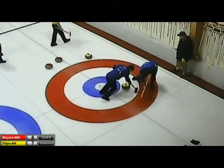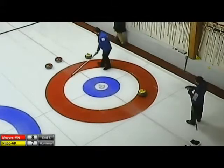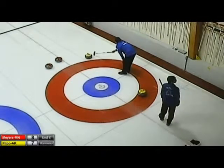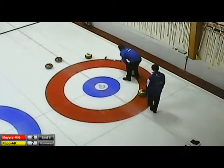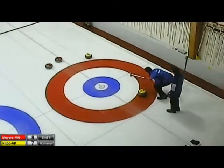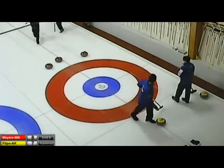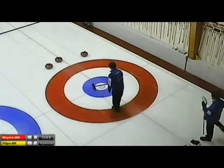Just a touch heavy. Yeah, sweet draw there. Hanging out a little bit. Double smudge. Alright. Gets rid of the guard and gets rid of the stone in the back. Myers with control of the front of the house.